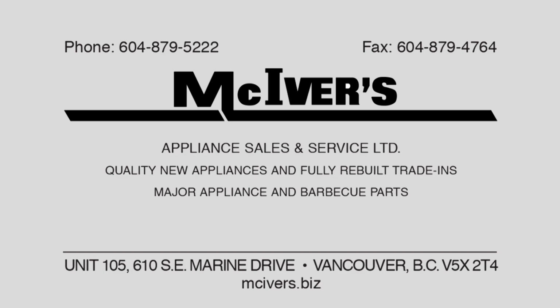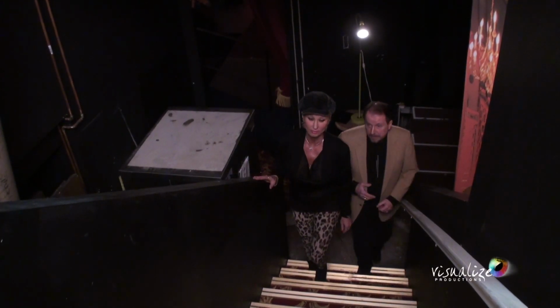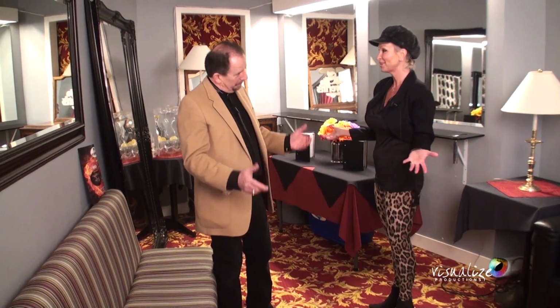You can trust us. And as you see, we're coming into the back side of the theater here, which a lot of people don't get to see. But we have a VIP room back here, especially for the entertainers. Okay, so Barry, they call it green room or VIP room. Is this how it was?